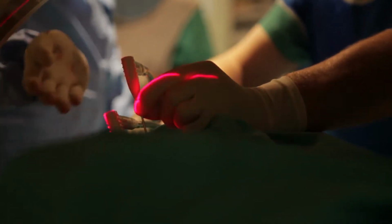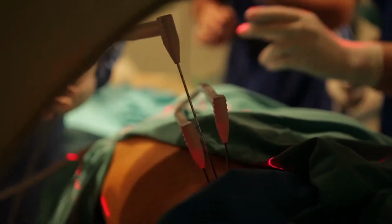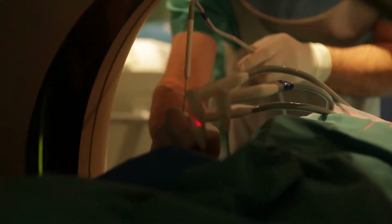The first thing to do is to study the images and decide how to put the cryoprobe inside the tumor and how many of them will be put. And then, after having disinfected the skin, after having done a local anesthesia, the probes are inserted, and we are very careful not to damage the surrounding organs and tissue.